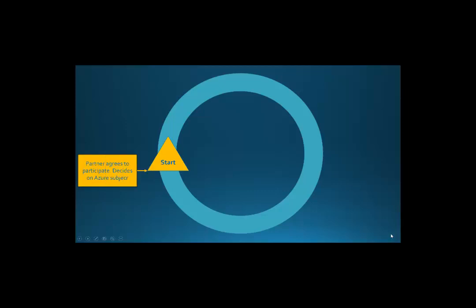Start. The partner agrees to participate and decides on some Azure subject. Let's just imagine you're a security expert, then perhaps security would be a good thing. Let's imagine that you're a big data expert, then big data would be a good thing. You then invite your prospects to the event. The important thing to be aware of here is these are your prospects. They don't come from Microsoft, they come from you.